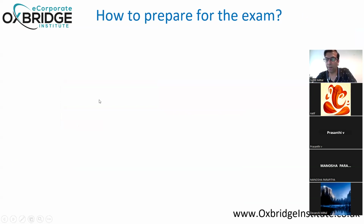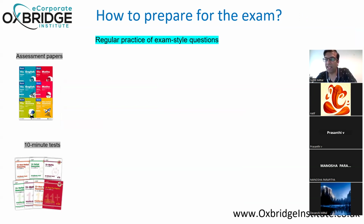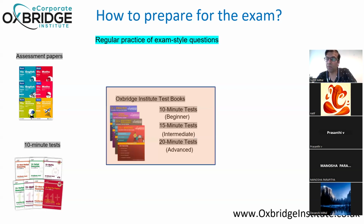Now, to continue with preparation guidelines, how do you practice regular exam-style questions? Again, Bond and CGP have their 10-minute tests and assessment papers, which are really good in terms of regular practice. At Oxbridge Institute, we have our online books, which are divided into 10-minute, 15-minute, and 20-minute tests. These increase in the level of difficulty, and obviously in duration. Each book, for example the 20-minute tests, will have 10 tests of 20 minutes each at a very advanced level of difficulty.